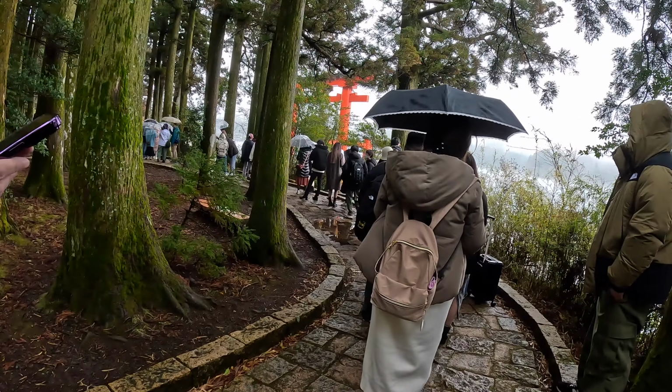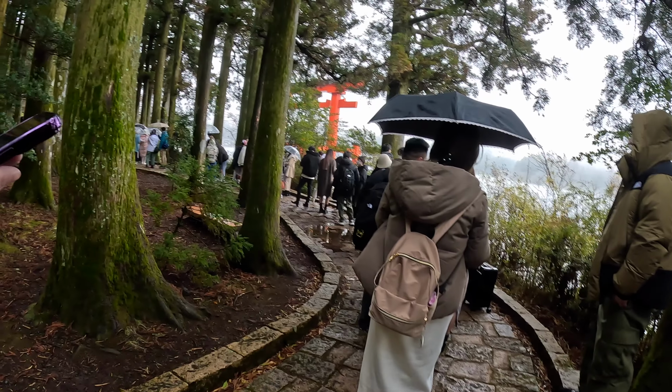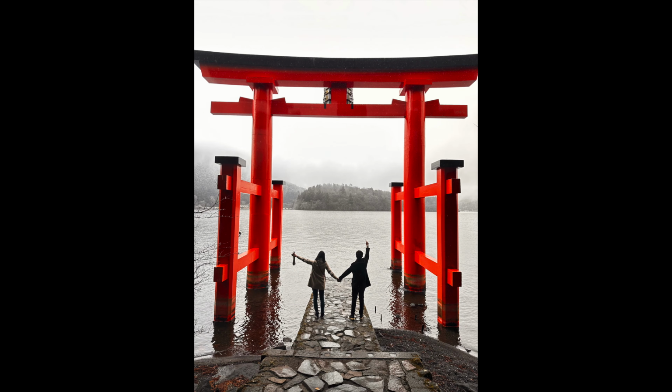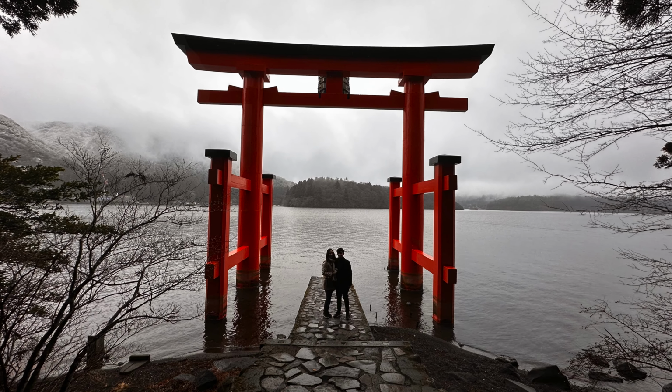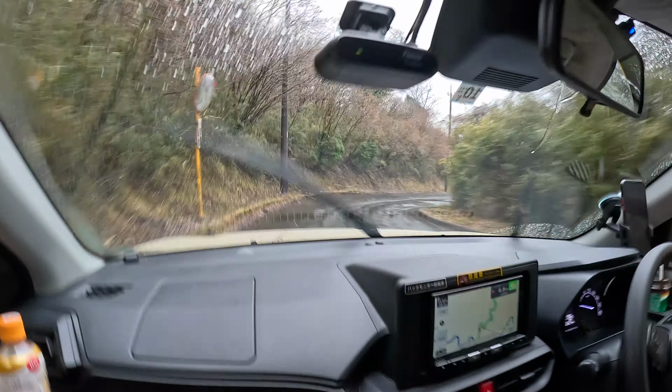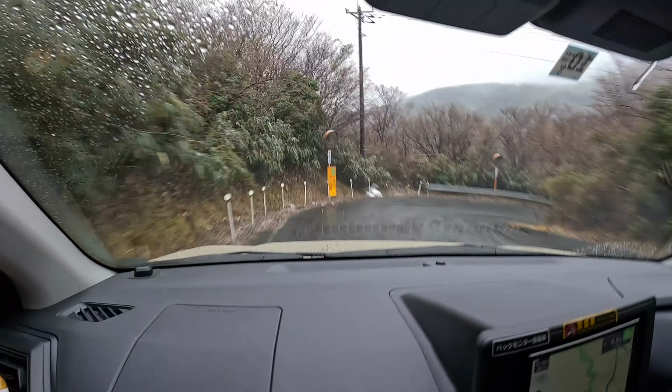So we had to queue about an hour at -2 degrees, and these are the pictures that we got. The weather is so bad that we had to go back to our hotel, so this is the drive back up the mountains the following day.